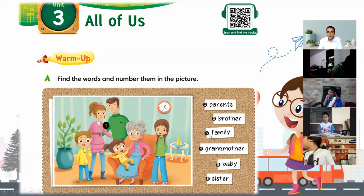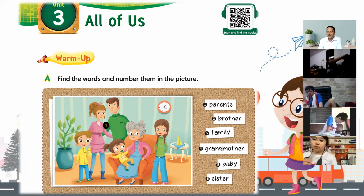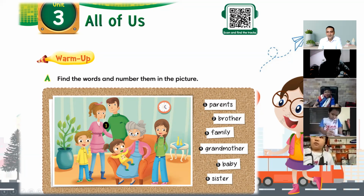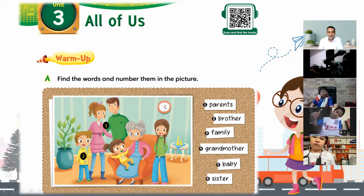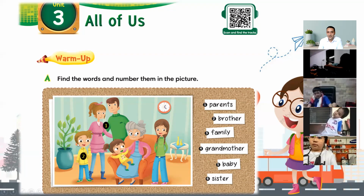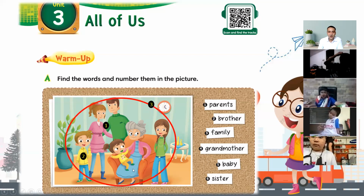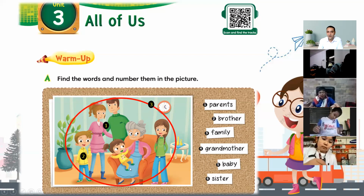Now, number two, brother. Which one is the brother? The jacket. The jacket is yellow. Exactly, the jacket is yellow. He's the brother. And how about the family? Everyone. All of them, exactly. So this is all together. This is a family. Okay.